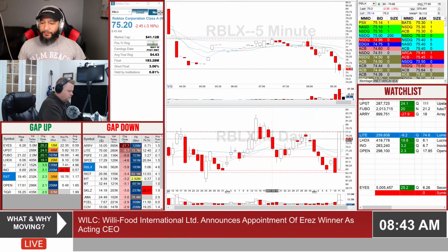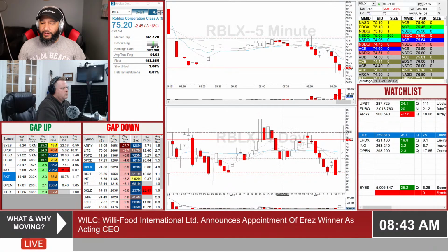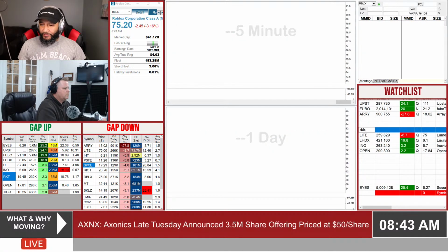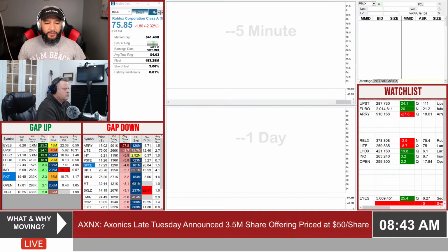So that could be interesting if we can go back up and break out of this 78 area. That has been an area of great resistance for them. This could be nice. This could be nice, Roblox. I don't like this one as much. I'm going to put it as a possible because of that. But let's see what happens today.